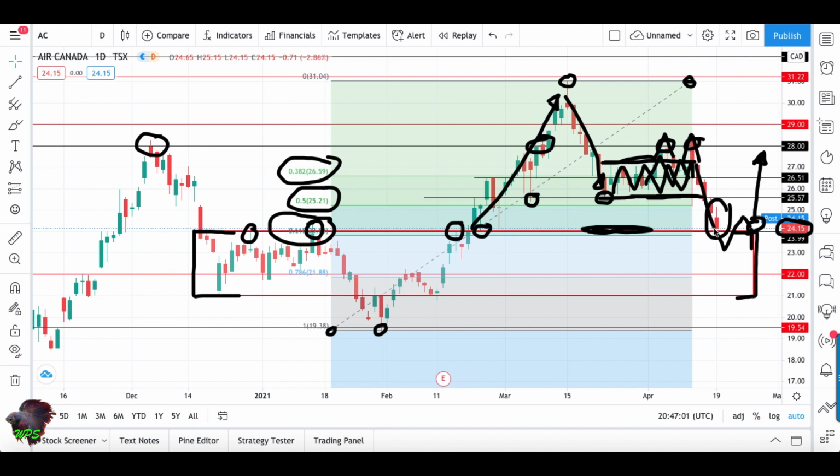This is even better for us because we are going to get a better opportunity to buy in at a lower price, which is $24 instead of buying at 28 or 26 or 25. It doesn't matter. The deeper the market dips, the better it's going to be for us to jump into the trade and make more money there.